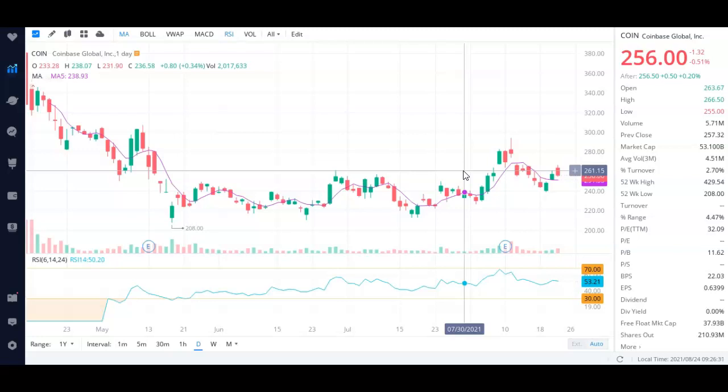So if you're not interested in holding cryptocurrency in a wallet or something like that, or you don't understand it, but you still want to profit from the rise, Coinbase is an excellent stock to buy.